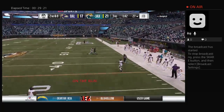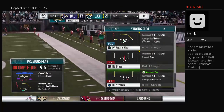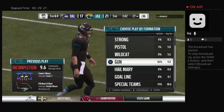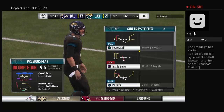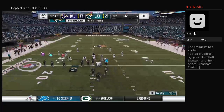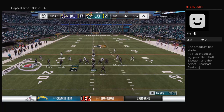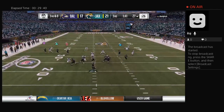Eluding the pressure right. And that's going to be too high. Out of bounds and incomplete. D.D. Westbrook, his intended receiver. And that'll make it 3rd down. Had the right idea there, trying to throw it to the sideline, but he led him just a little bit too much, trying to get it out to his receiver. Ends up falling to the ground, incomplete.